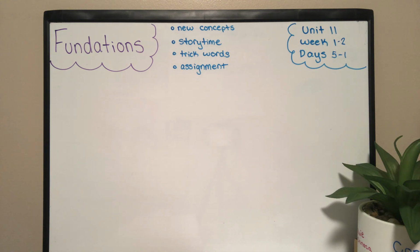So we are still doing double duty on Fundations lessons, which means we're doing 2 in 1 day. So we have a lot to get through. I know we are smart second grade kids. We got this. So we're doing 4 big things today.